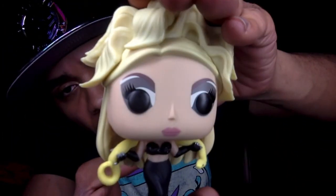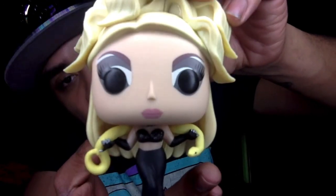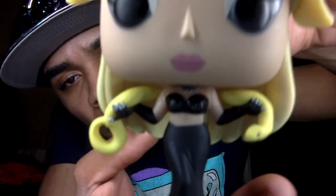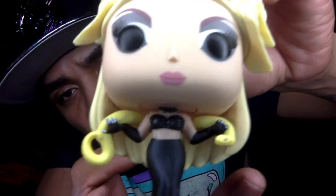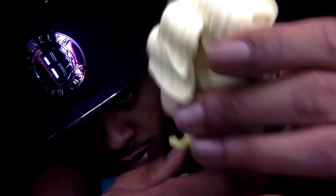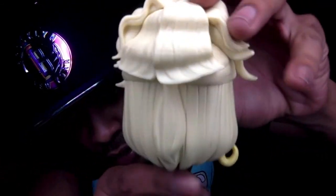This is Alaska from RuPaul's Drag Race. I know some of you guys might not be familiar with it, but if you are, she's absolutely great. She's holding the snake, with the gloves, with the fingernails. The bra's glittery. Her hair. Pretty dope Pop. It doesn't come with a stand, so I'm guessing the balance is going to be on point.